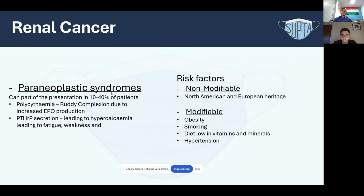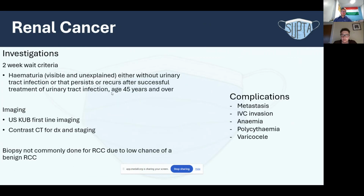So your risk factors with renal cancers: your non-modifiable ones are your North American and European heritage. But you do have some modifiable ones such as obesity, smoking, a diet low in vitamins and minerals, and hypertension. It seems to be your classic modifiable risk factors that you get with everything else, but these are the ones that seem to be specific for renal cell carcinoma.